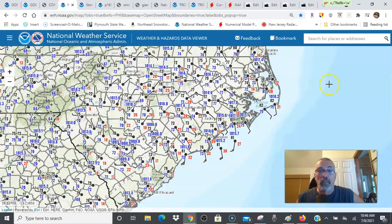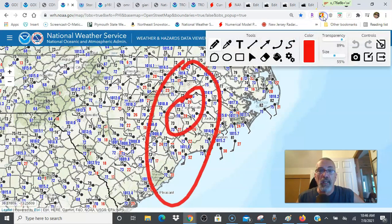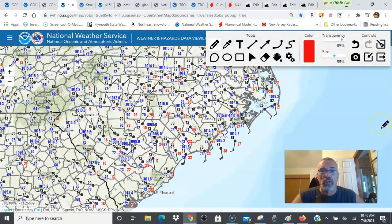Just a quick look at the surface map. We're following this along, and just judging by the wind direction and the pressure changes, it looks like Elsa's center is right here, and we're seeing some gusts occasionally to 40 to 50 miles an hour along the immediate coast. I think that's one of the reasons why this is still being classified as a tropical storm rather than being downgraded to a depression. And the track again continues where we follow the biggest pressure falls. It's moving along to the northeast.